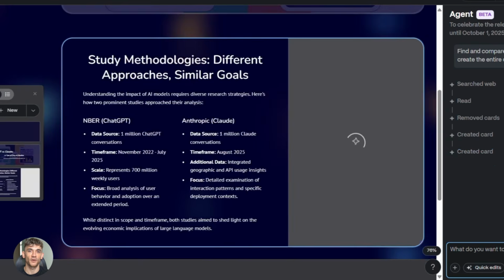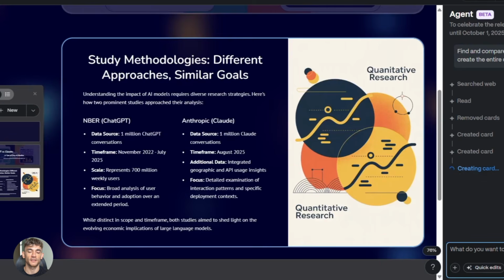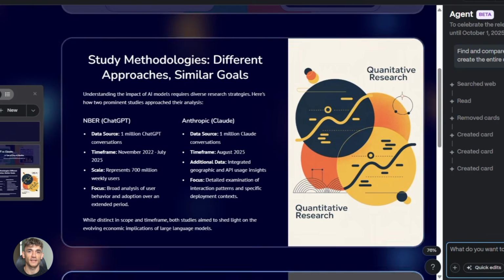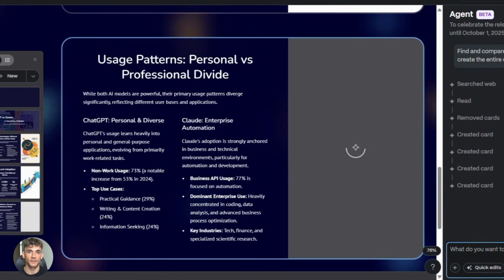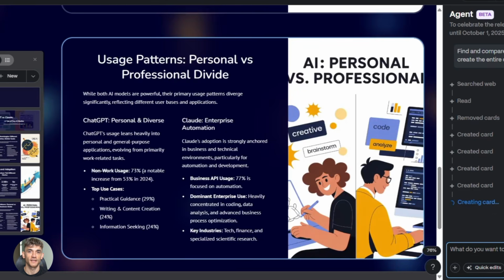The agent doesn't just follow commands either, it understands context. If you're building a pitch deck, it knows what investors want to see. If you're building a training presentation, it structures it differently. It's like it reads your mind.